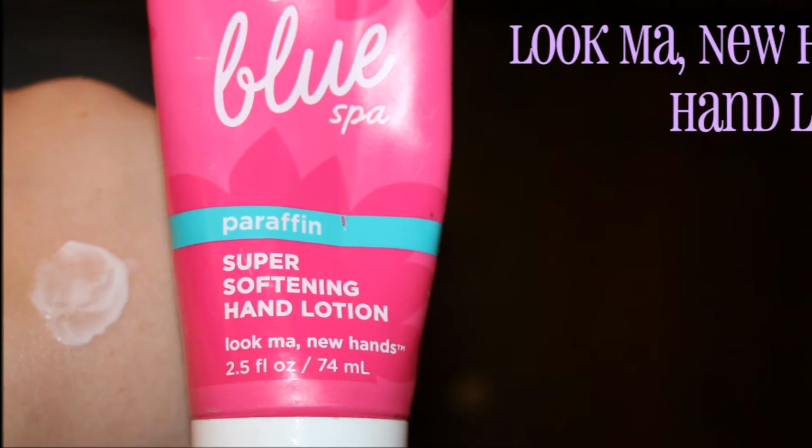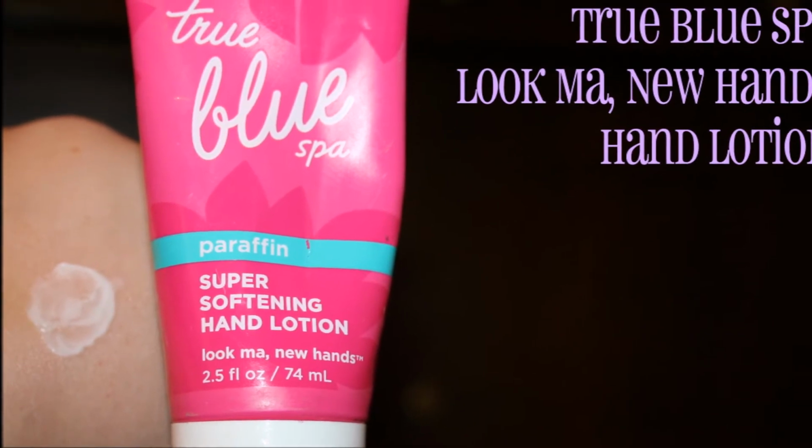True Blue Spa Super Softening Hand Lotion. This is also called Look Ma New Hands. You can get this at Bath & Body Works, and this is the only hand cream I've been using, and it's helped so much. My hands get so dry and cracked, and this hand cream is different from anything else because it has paraffin in it, so it protects your hands longer than any other one does, and it also helps so your hands don't get so dried out when you wash your hands the next time.